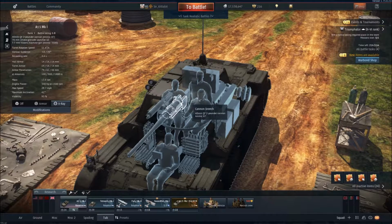Now, the gun. It is a QF 2-pounder, as I said before. It's a very good gun, very quick firing. Well, QF stands for quick fire. It fires quickly. It's in the name. It's very high penetration as well.